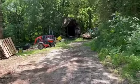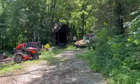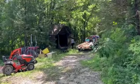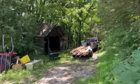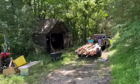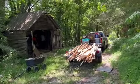Girls are getting this unloaded. Looks like they're doing a good job. They got the furniture and the antique stuff up on the truck and the wood loaded in the trailer bed.